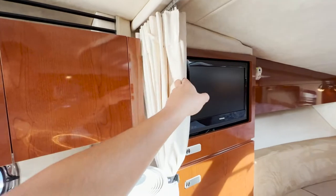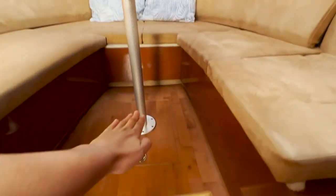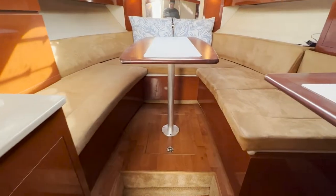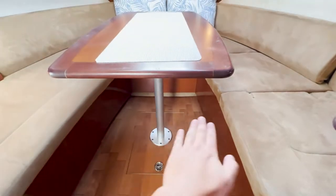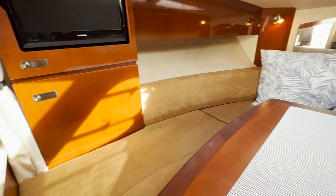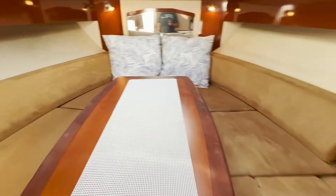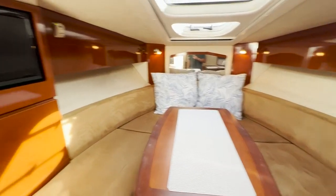So this is actually a curtain to make this a little bit more private. This table can drop down onto a smaller table leg. That table leg is actually stored in that initial cabinet you saw back here. It's actually right there. So this drops down, and then you can use filler cushions. So imagine this about a foot lower, and the filler cushions sit in there. So this whole area turns into a bed. It's a pretty good size. I'm 6 feet tall, and I basically take up a majority, but for two people, it wouldn't be bad. You could do an overnight wherever, sleep in the slip. Wouldn't be too bad at all.